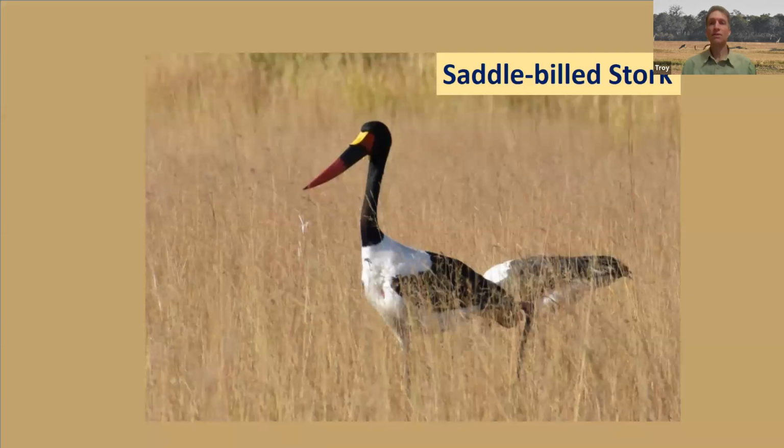So here's a saddle-billed stork. It just looks so artificial to us, this long bill, and then it has some kind of like collar around the bill, which is referred to as the saddle, I guess. And it looks like something's combed back the feathers. But this is just the way that they've evolved.